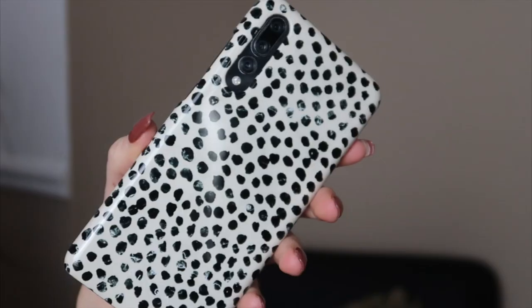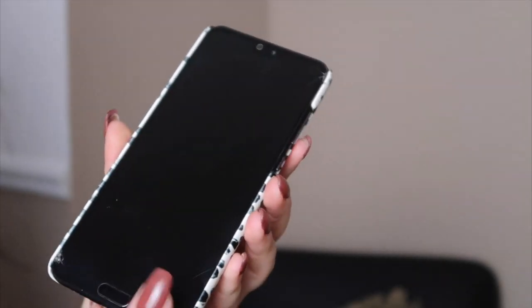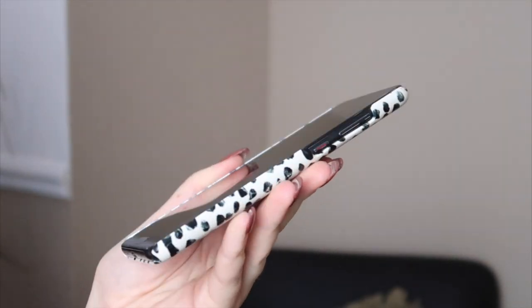The next kind of techie thing that I got is a new phone cover, and this is from the brand Burja. I see them all over my Instagram. They always are recommended to me. I don't know why, if my phone is listening to me. I talk about phone covers a lot. I have the Huawei P20 Pro, so it's really hard to get any phone cover for that here in Ireland. I have to get them all online, so when I looked up on Amazon they had so many to choose from, but I decided to go with this one.